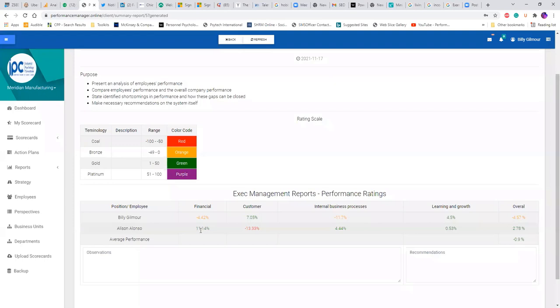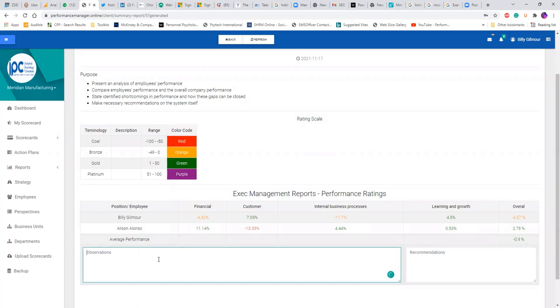You can also see Alfonso, who is the HR manager, who is doing well, better than the CEO. You can see average performance for the two of them is minus 0.9. You can have average performance for all the executives. You are the HR manager. You now want to send this to the board. You may want to come here and then input your comments.